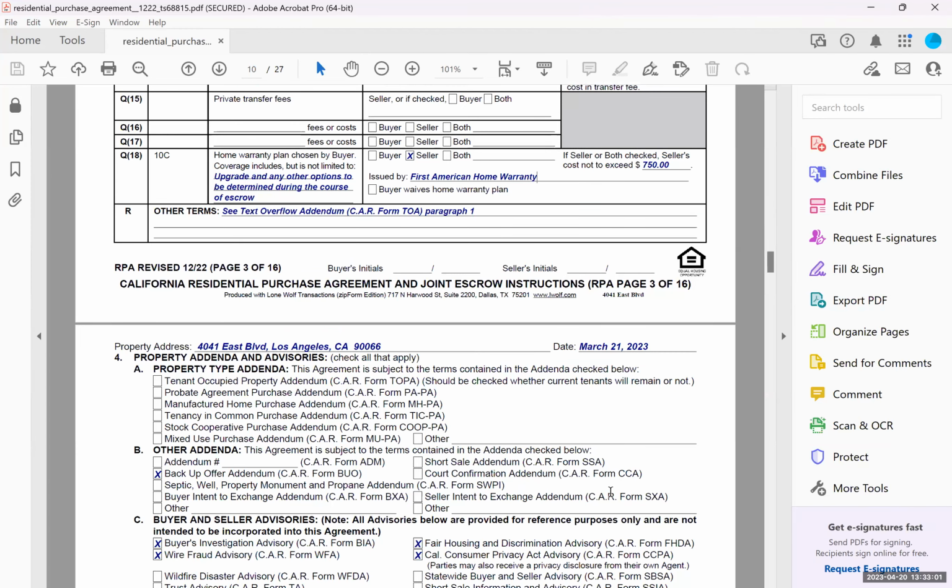Kristen, I have a question. Sure. So here, the other terms is where we can write the acceleration clause. An acceleration clause, yes. If you wanted to do an acceleration clause, you would put it in here. Okay. And do you guys know what an acceleration clause is? No, can you explain? Not quite. Malika, you want to take a stab at it?